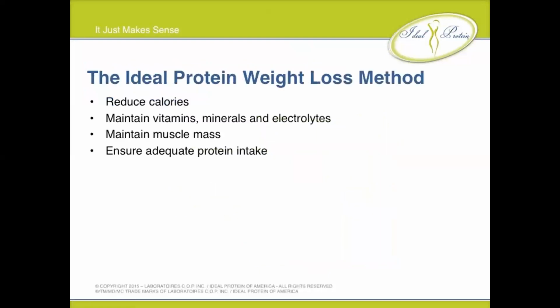So the ideal protein weight loss method, to sum this up, we have to reduce calories in order to use stored energy for fuel. So it reduces the calories, but we also want to maintain the vitamins and minerals and electrolytes, and it does that through supplementation. We also want to maintain muscle mass. We don't want to get in a situation where we've lost just as much muscle as we have fat. It's the wrong approach for losing weight and maintaining that weight loss.